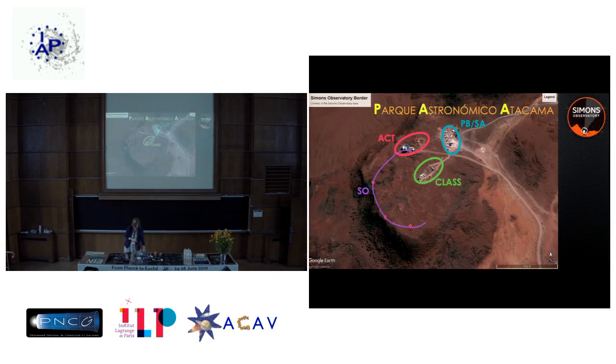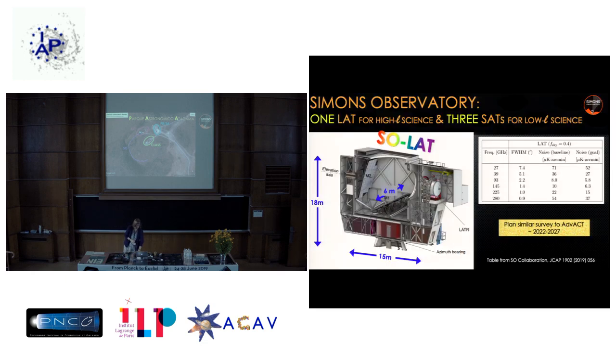So the Simons Observatory is also going to be located on the same plateau where ACT and polar bear are, and there's another instrument class, but it doesn't fall under my purview because it's a small instrument. But this is a Google Maps view, and Simons Observatory will fall in here. So there are some small aperture telescopes I'm not mentioning, and then there's a large aperture telescope that will sit over here. So everybody will be neighbors.